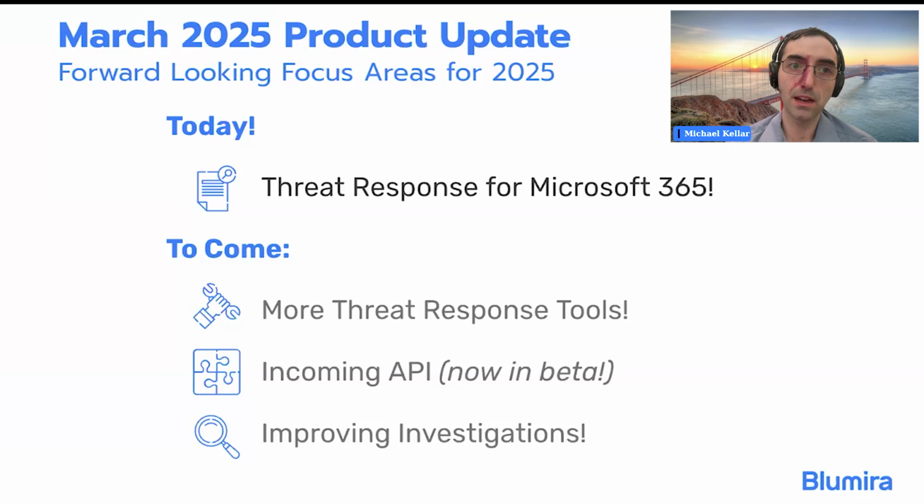And then the last piece that I really want to hit on, in terms of what to expect from us, is if you're coming into Blumira, how do we make the information you need instantaneously accessible? What do you need to know in order to go through an investigation, to deal with an emerging threat, or to learn about something in your environment that you have a question on? Make that really powerful, accessible, and as quick as possible. That's something we're thinking a lot about.